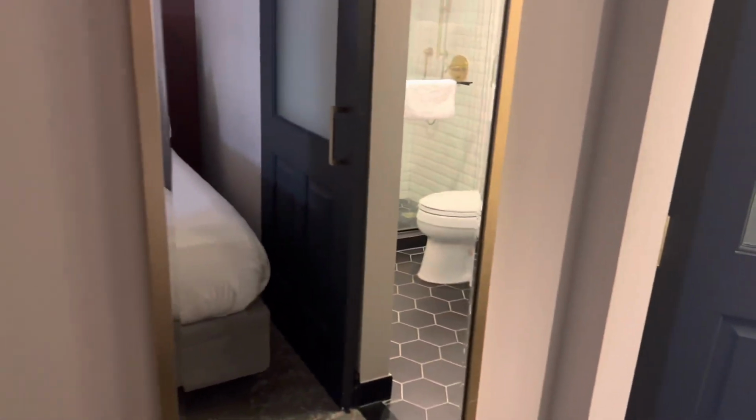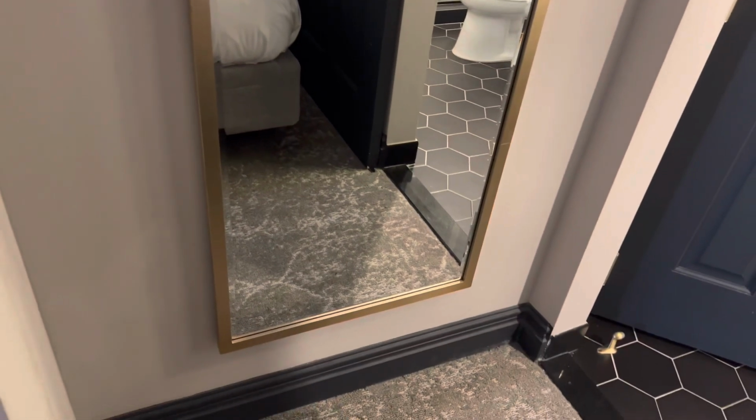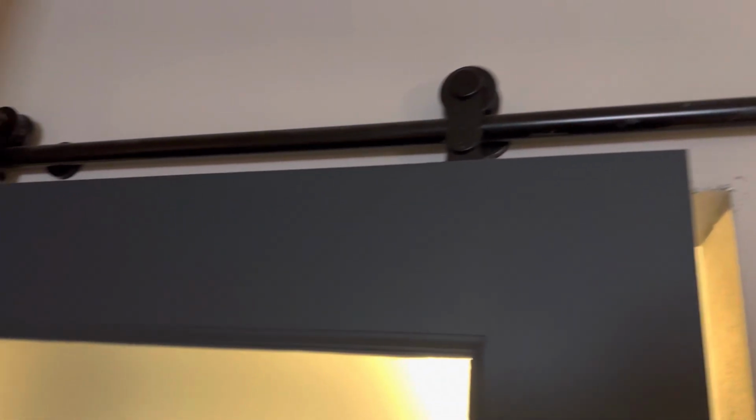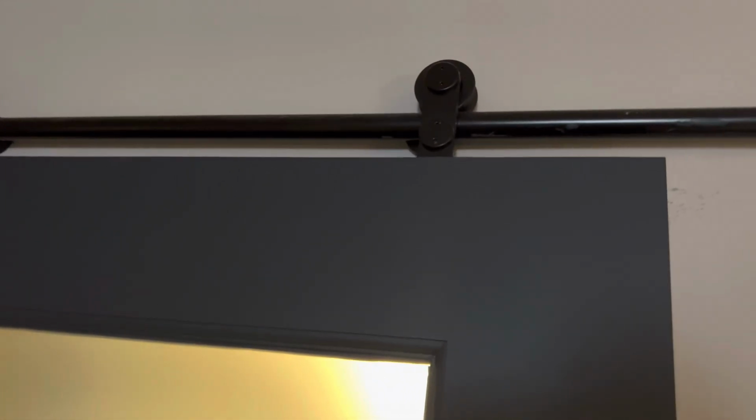All right, so you do have a full-length mirror. This is helpful if you're trying to get ready, look snazzy for your big night out in New Orleans. And then this is the other door that I mentioned for an entrance to the bathroom. It is a barn door style door, and I just slammed it against the wall. Hopefully I didn't break it trying to show this to you, but you can see the mechanism there for how it slides back and forth if you want to use that door.